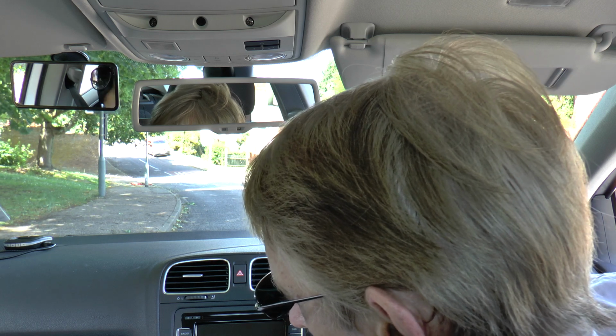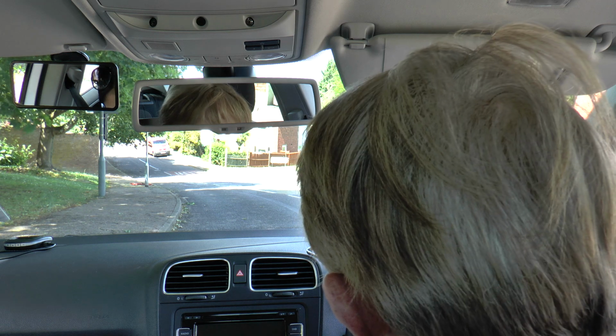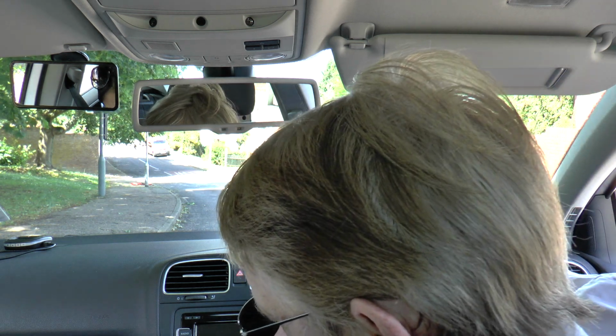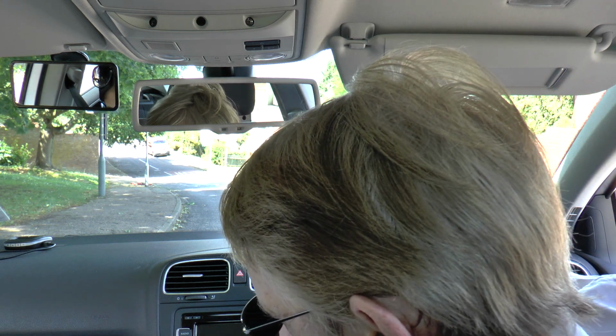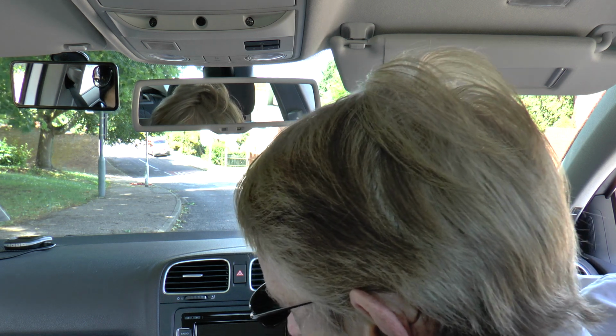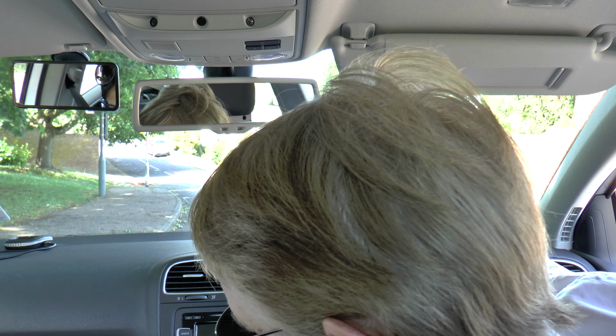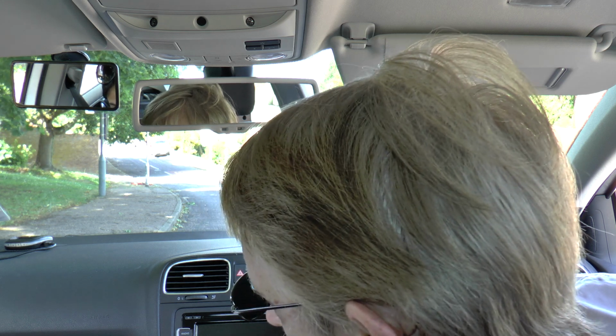Now, basically what we're looking at is get me stopped in the right place, get me to pick up the reference points, and the reasons for the reference points, and the consequences of not picking the reference points. And then you could probably, if there's still nobody behind you, say, on approach, Tony, we checked the middle mirror for distance and speed. We checked the left-hand door mirror to see if any cyclists were there.